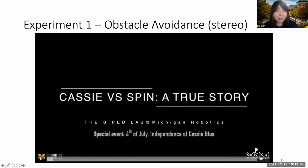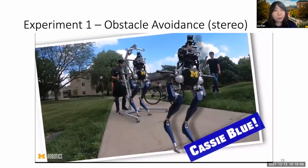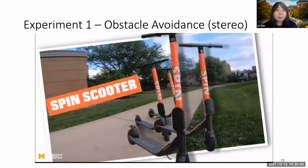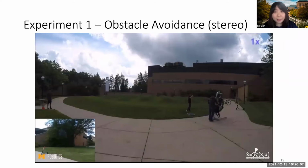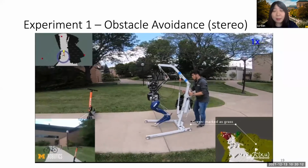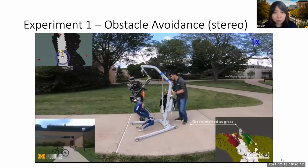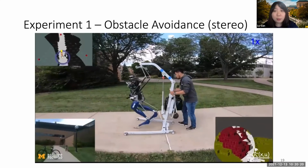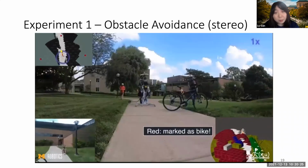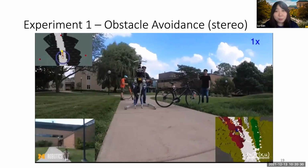The first experiment we did is for obstacle avoidance, and we use a stereo camera to do this. We place some obstacles like bicycles along the sidewalk and detect them in the semantic map as obstacles. So Cassie is able to autonomously walk forward and adjust its trajectory to avoid those obstacles. Because the point cloud in this experiment is from the stereo camera, the map looks a bit noisy.